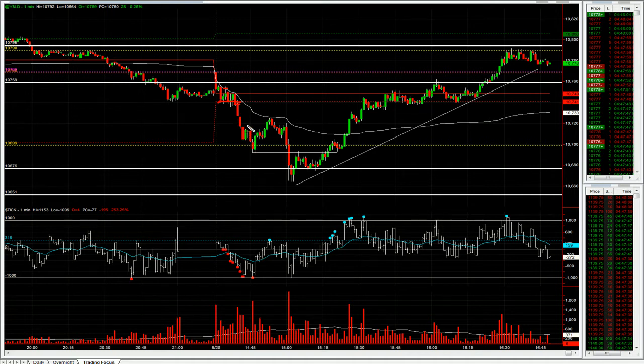I missed this short here. I was a little bit ginger with that, but that was the good trade. A good solid push lower, a pull back, and then a further break.